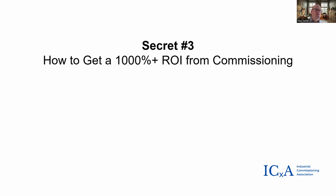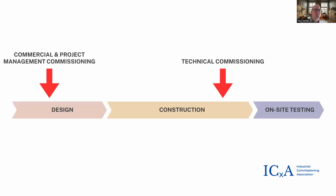Now let's go over the third secret to commissioning success, which is how to get 1,000% plus ROI on commissioning. You may be thinking, everything we've discussed so far sounds great, but what is the cost and what do I get in return? It's all too common that commissioning is viewed as an expense rather than as an opportunity to save time and money on projects. But there is a long list of case studies that demonstrate the ROI companies achieve when they implement mature commissioning processes, and I'll show you how.